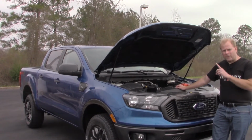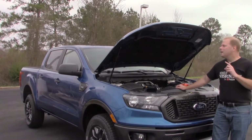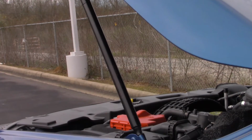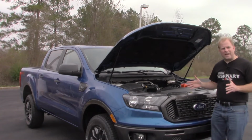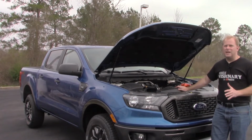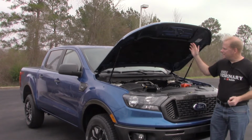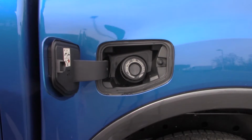One note that I want to mention here, if you watch me on a regular basis, you probably already know what it is. But here under the hood, I like the fact that you have the shocks that automatically raise the hood on the Ranger. Always added value, always a great benefit to just be able to open the hood and let it raise on its own. It stays up on its own until you're ready to shut it, instead of having to manually hold it with the little stand that some of these vehicles have.